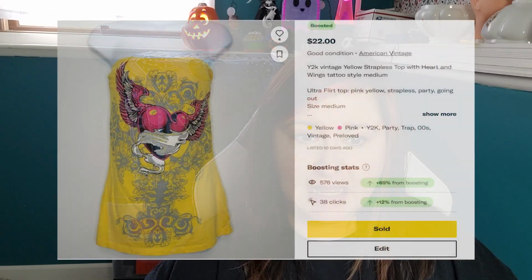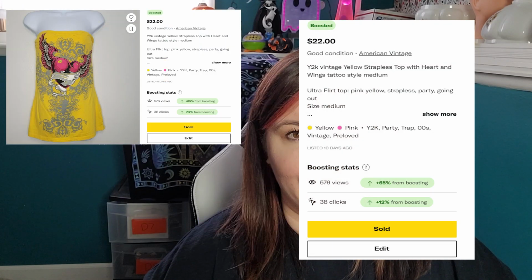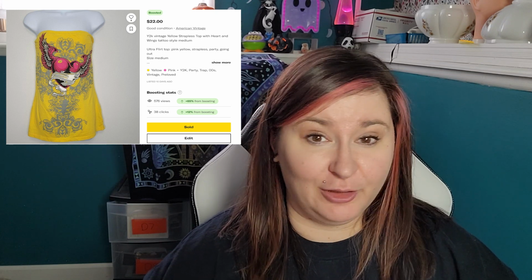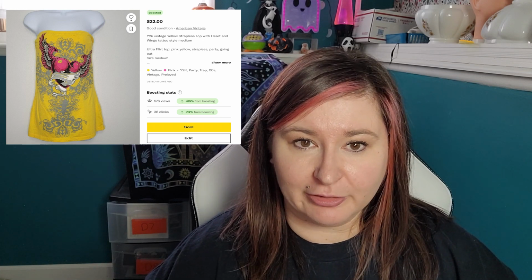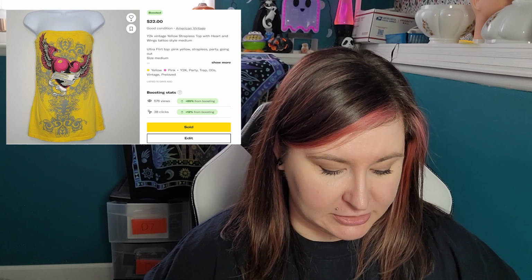Another sleeveless top. This was from the brand Ultra Flirt. If I had to guess, this probably came from the Deb, or what was that other place, like Gordman's? Maybe that's what that was called. That closed, I think, a long time ago. This has the wings on it, has the heart on it. It's a very bright, in-your-face Y2K coloring, kind of tattoo style, size medium. And this one did go for $17.